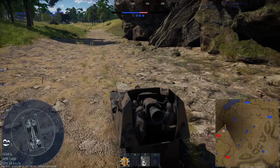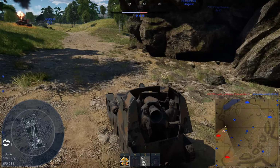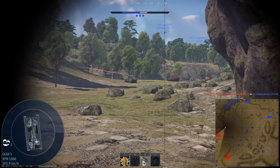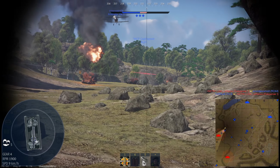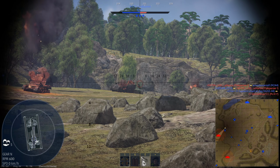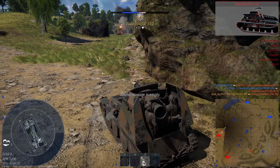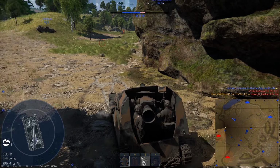Yeah, gunfire coming down this way. Marked on the map. He took out my friend. Can we get him? Oh, nope. Not quite. Ah, we're the opponent. My counterpart. Man, this thing is a lot of fun.